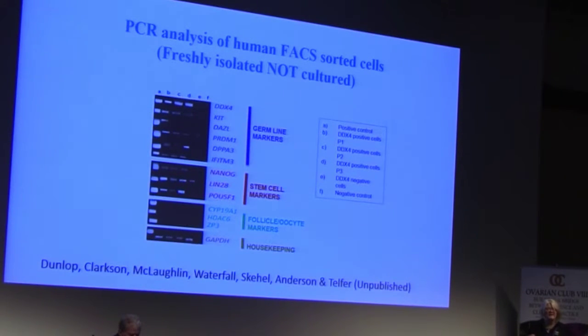Now, we had some subtle changes within the FACS sorting as well, which I'm not going to go into, but it was to do with the degree of intensity of the DDX4 labelling. And we identified, through that intensity, three different populations of DDX4 cells. And then we had the negative cells here. So the negative cells never showed DDX4 by PCR, but the positive cells all did. And the interesting thing that we saw was that only one of the populations showed DAZL. So we think that what we're seeing is some kind of subpopulations that might reflect their degree of differentiation. And that's something that we're looking into.